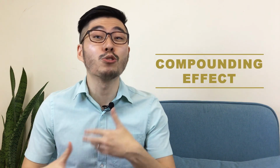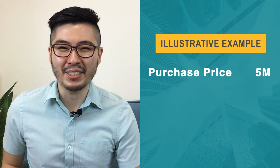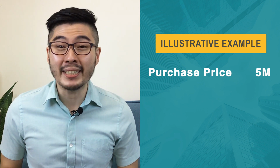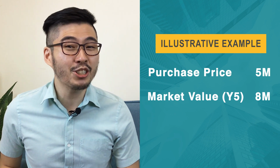The most important thing you have to understand with real estate is that in general, it goes up over time. So the longer you hold on to the property, the bigger your gain would be due to the compounding or snowballing effect of growth upon growth. So let's say you invest in a property worth 5 million pesos and you expect it to grow by 10% every year. This means that in 5 years, it would be worth 8 million, giving you an additional equity of 3 million. And the amount of increase will get larger every year.